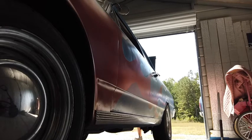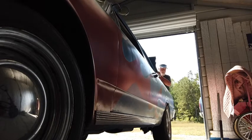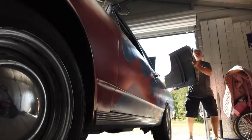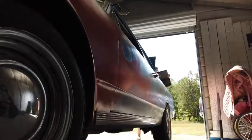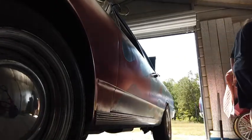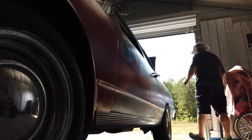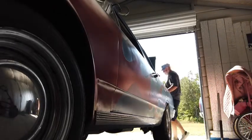So, let's see what we got here. You did a pretty good job getting all this in there. Get this all fit in there. This is real Rambler metal right here, y'all. I believe this came off a convertible, if I recall correctly. I ordered this from someone out west and had them ship it to me.